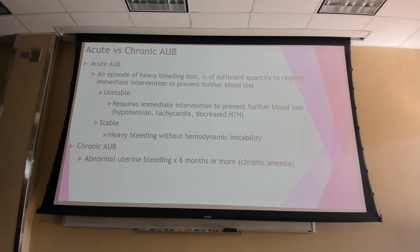Okay? Acute, we can say it's acute and stable or acute and unstable. So they come in and they're hypotensive, they're tachycardic, they feel like they're going to pass out every time they stand up. That's concerning. We typically consider that unstable. If they come in and say, no, I just feel a little bit dizzy, otherwise I'm fine, vital signs look fine, we can call that acute, but they're stable. They require different interventions.